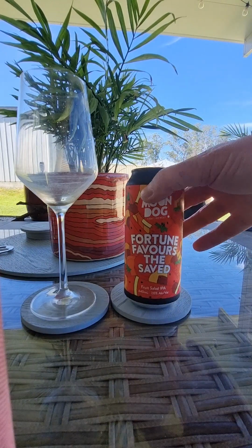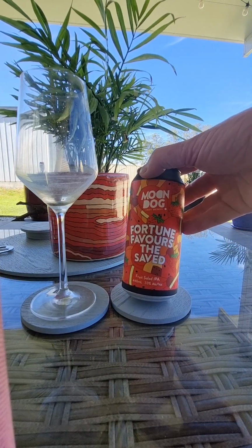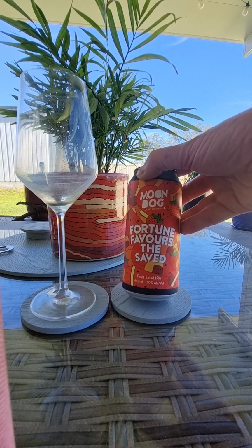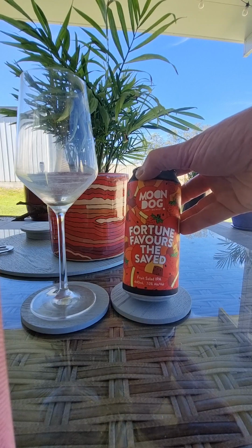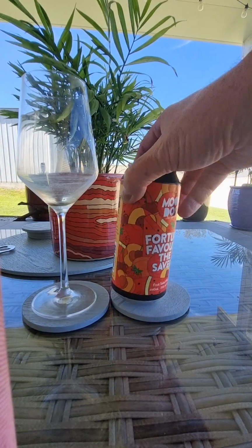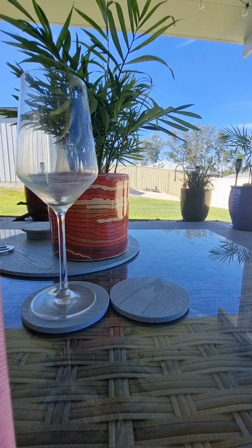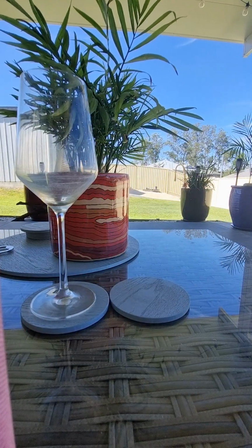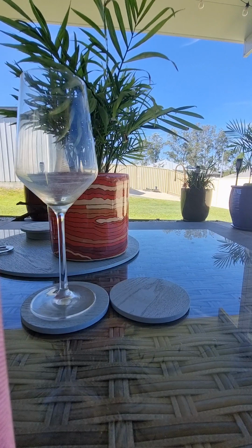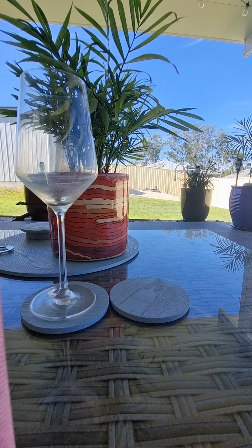But anyway, fortune favours the saved. Fruit Salad IPA. 440ml can, 7% ABV. Black top, good looking can. 2.4 standard drinks. Brewed and canned by Moondog Brewing. Everyone knows Moondog. They're at First Choice a lot, and Liquorland or BWS. Preston, Victoria, Melbourne brewed.